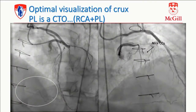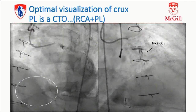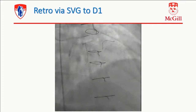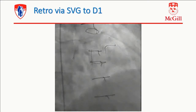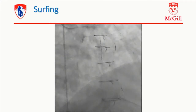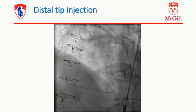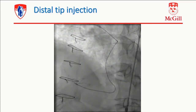And with the injection, so 2 radials, 1 femoral, I realized that this was a CTO. Actually, the PL is another CTO. They don't connect to each other. But the only way you can assess that is by completely filling all the sources of collateral. In that case, we went from the SVG into the diagonal. The SVG is from the radial. And we got retrograde into the PDA with the surfing technique. We still have the guide in the left because it provides some collateral to the PL, so to better understand, I did some tip injection.